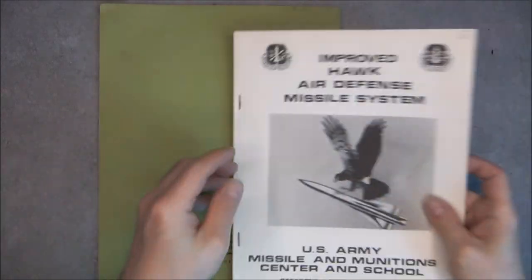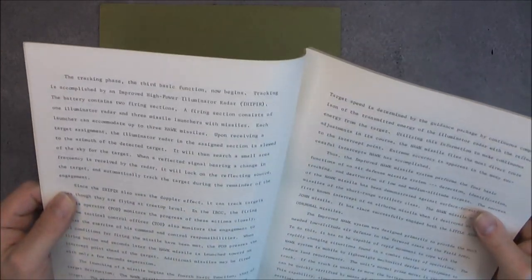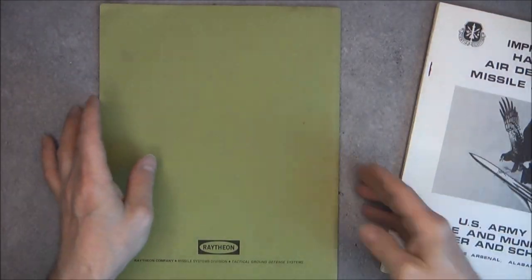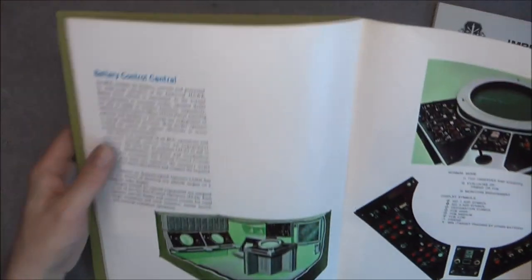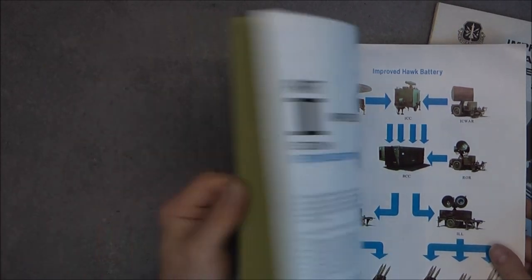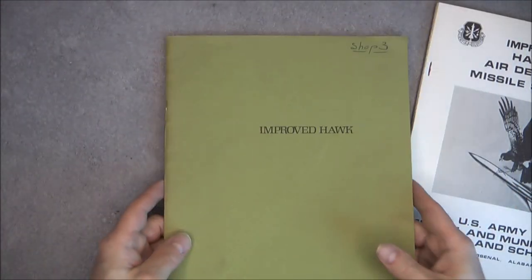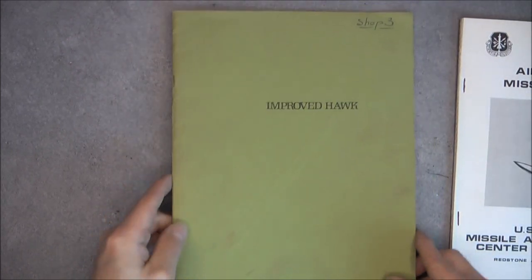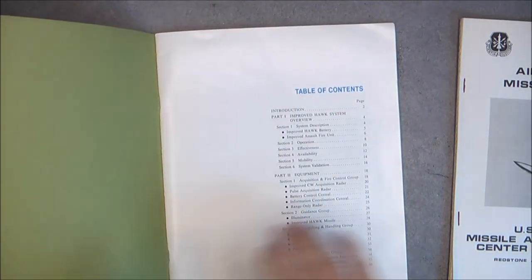So sadly I will not be able to scan them because of the staples here. Maybe this one should be easier to scan. I will try out this one at least. But we will have a look at them. We will start with this one, it is in color.